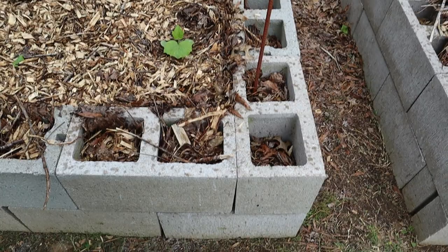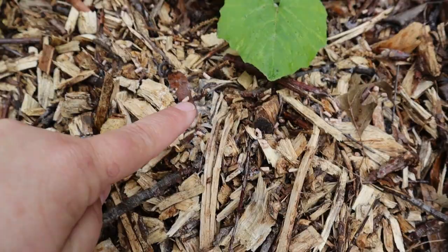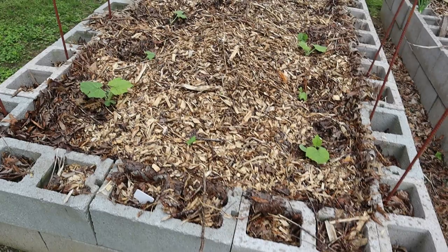But I don't see no slugs out here today. But I see a lot of evidence that they were. Like, it's all shiny around there. You guys can see it right there on the leaves. I mean, their slime is everywhere. So they do attract it. Now, we're going to have to keep an eye on it to see if they actually work.